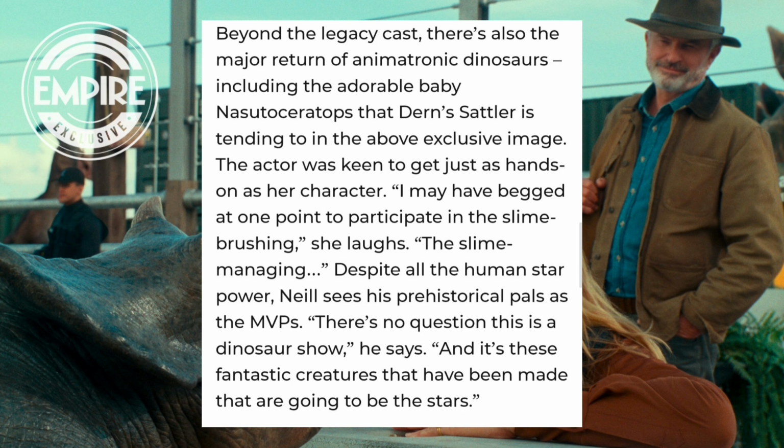Beyond the legacy cast, there's also the major return of animatronic dinosaurs, including the adorable baby Nasutoceratops that Dern's Sattler is tending to in the above exclusive image. The actor was keen to get just as hands-on as her character. I may have begged at one point to participate in the slime brushing, she laughs, the slime managing. Despite all the human star power, Neill sees his prehistoric pals as the most valuable players. There's no question this is a dinosaur show, he says, and it's these fantastic creatures that have been made that are going to be the stars.